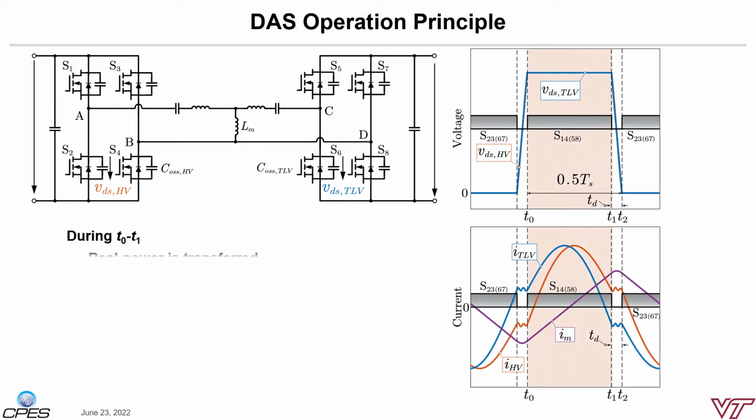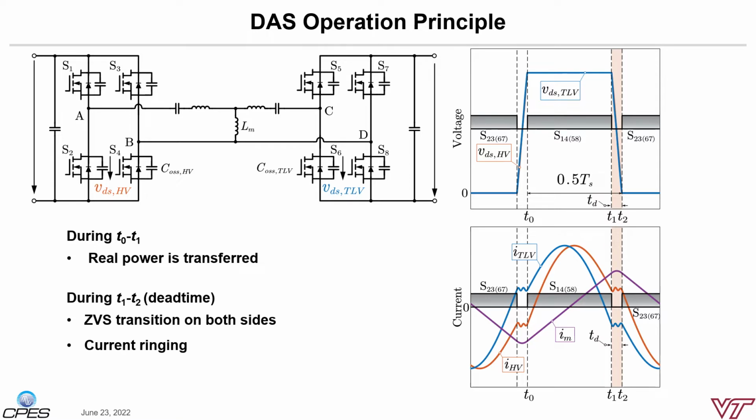During the T0 to T1 period, most of the power is transferred from the sending to the receiving side. And from T1 to T2, that's the short dead time period, we want to make all the devices finish the voltage transition and achieve ZVS. Ideally, we like ZVS to happen on all switches on both sides. The voltage transition during the dead time is mostly driven by the three currents shown in the bottom.